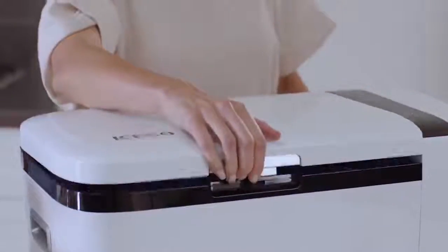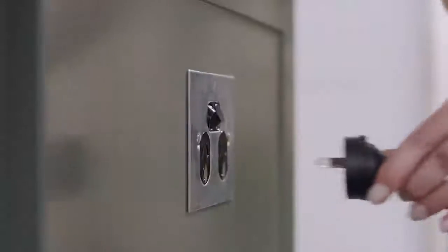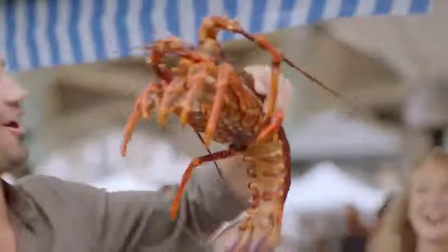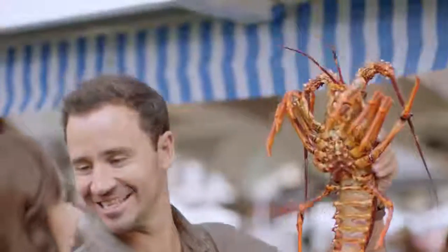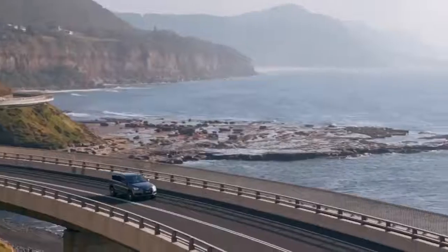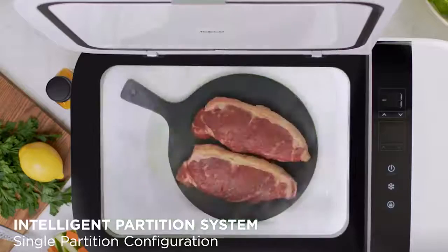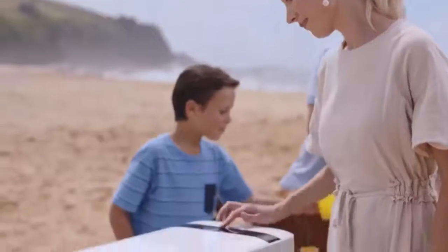The fridge connects to the car outlet. In case you need to immediately cool the food, the refrigerator requires only 15 minutes to lower the temperature inside to 0 degrees. The refrigerator volume is 20 liters. This is enough to hold a large lobster, a watermelon, or a few containers of food. Also inside there are 2 independent temperature zones. The price is $500.